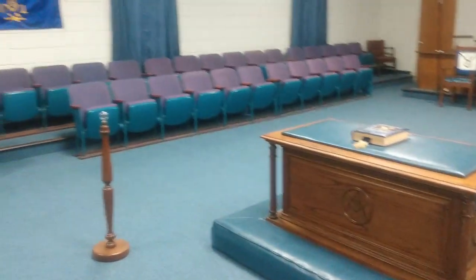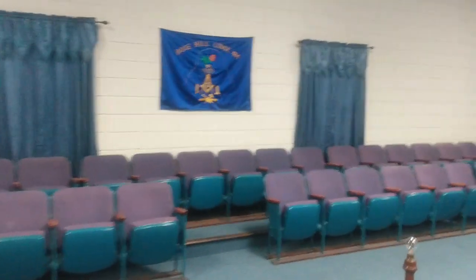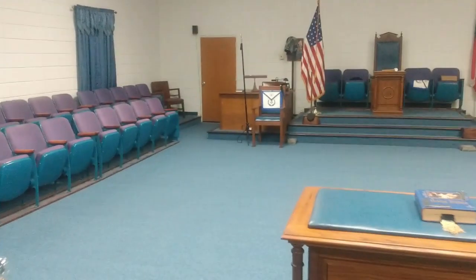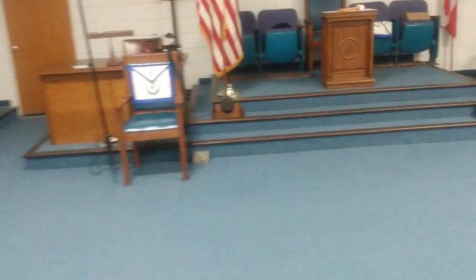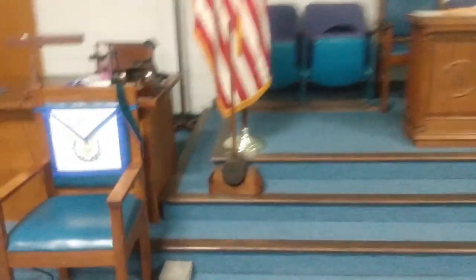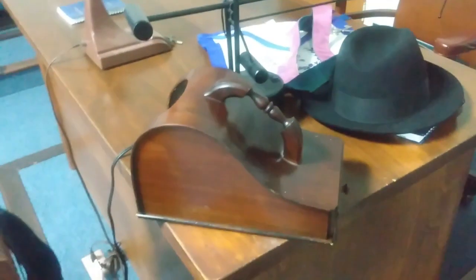Some ritual equipment. You can see we've got two rows of chairs. It's got plenty of room for people to sit. Let's go up here and take a look at some unique things for our lodge. You can see here's our ballot box. It's a little different than some others. Some of them are made of plastic, and this is all wood.